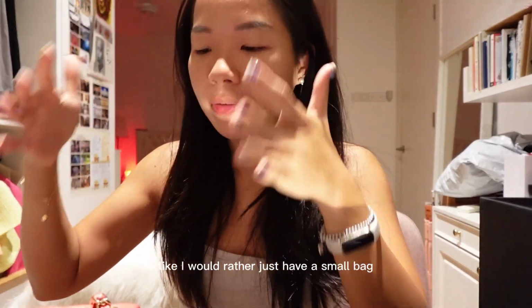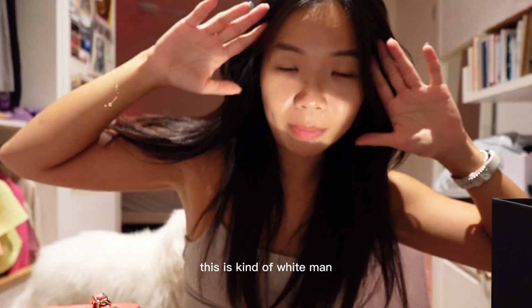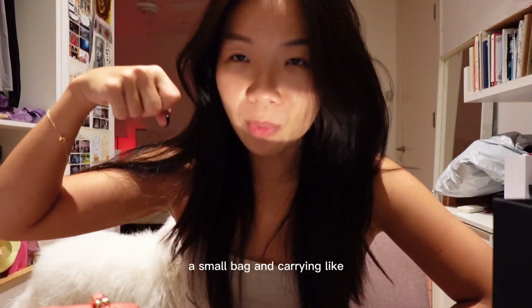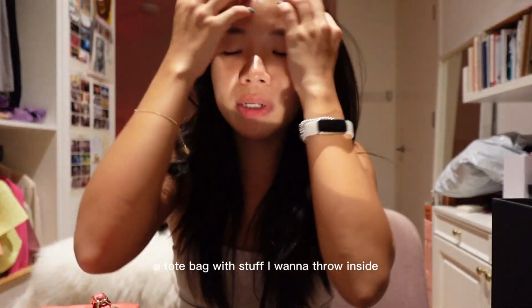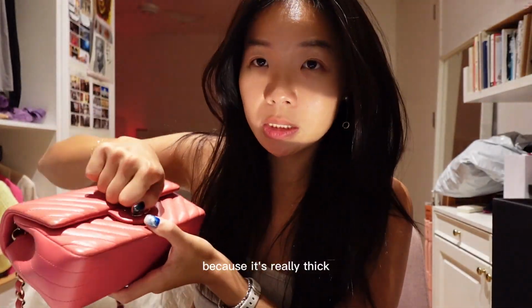I would rather just have a small bag with my essentials. This is kind of wide. I can do a photo shoot with it. I prefer having a small bag and carrying a tote bag with stuff I want to throw inside, because it doesn't make sense for me to use a big bag. Okay, so I think I might change my phone case because I really love this bag.